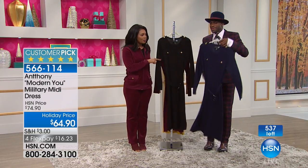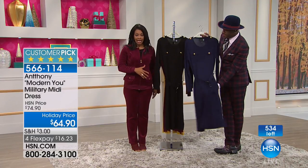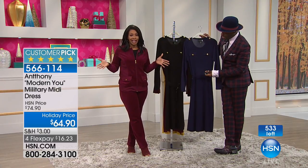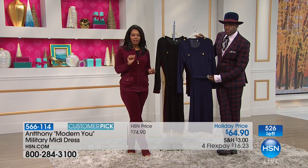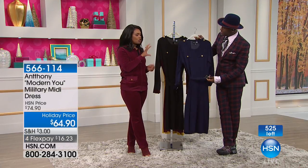Okay, all sizes in black, all sizes in navy, but you can see how many we have remaining, right? These are going fast because when you find something this good, and this is already a customer pick on HSN.com, I should say, it's already been tried and true. Let me show you the jackets. In just a second, I'm going to show you all the jackets.